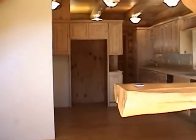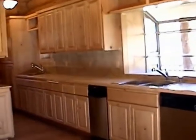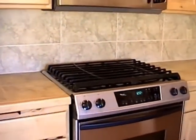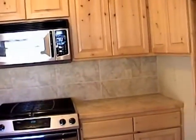Now we're going to take a look at the kitchen. The kitchen is amazing. It's spacious for those who love to cook and entertain. It's a great house to entertain in. A lot of lights and it's bright. Natural lights. Top of the line Whirlpool appliances. And then we also have a laundry room right over here.